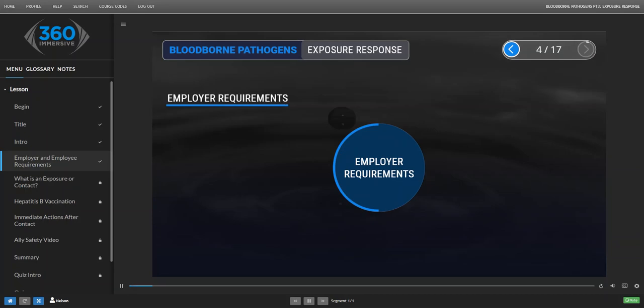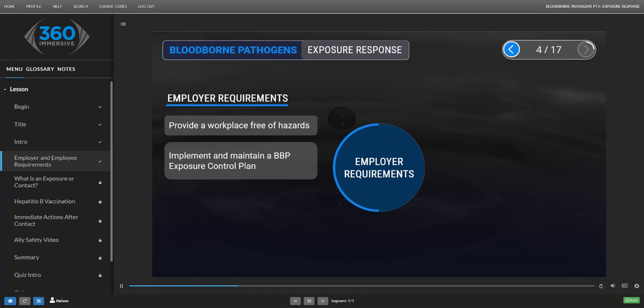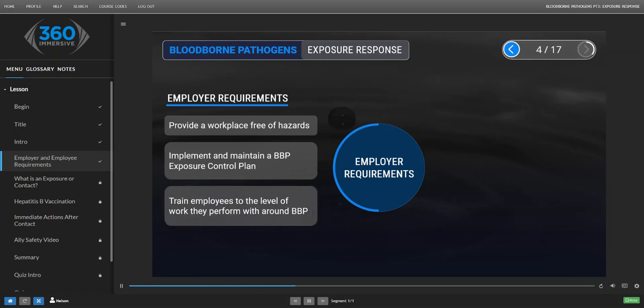Employer requirements. Employers are required to provide a workplace free of hazards, implement and maintain a bloodborne pathogens exposure control plan, and train employees to the level of work they perform with and around bloodborne pathogens.